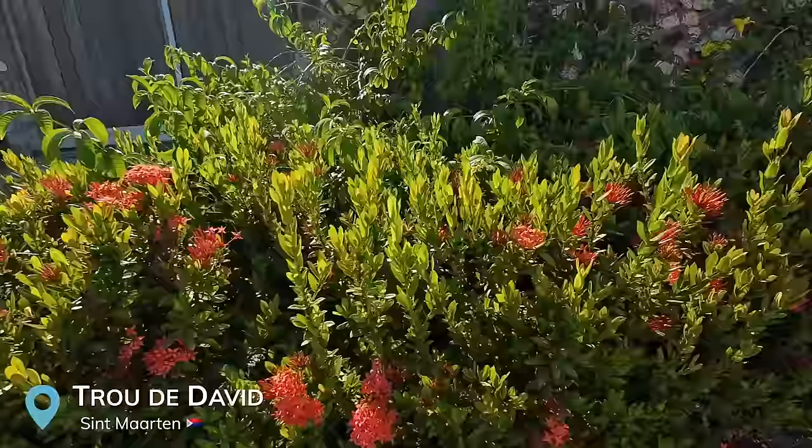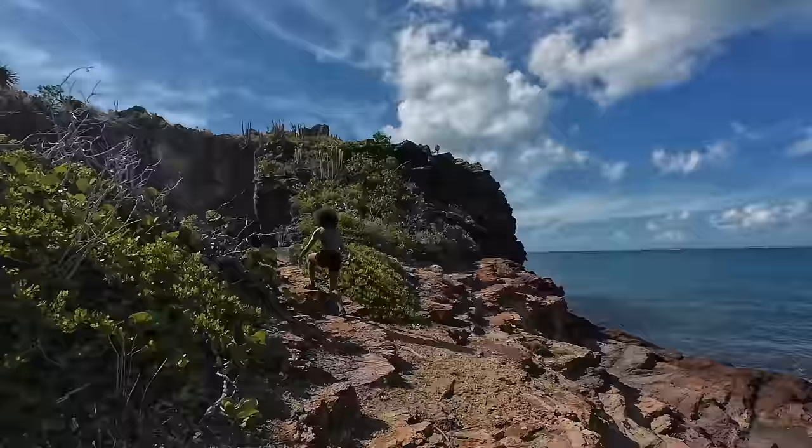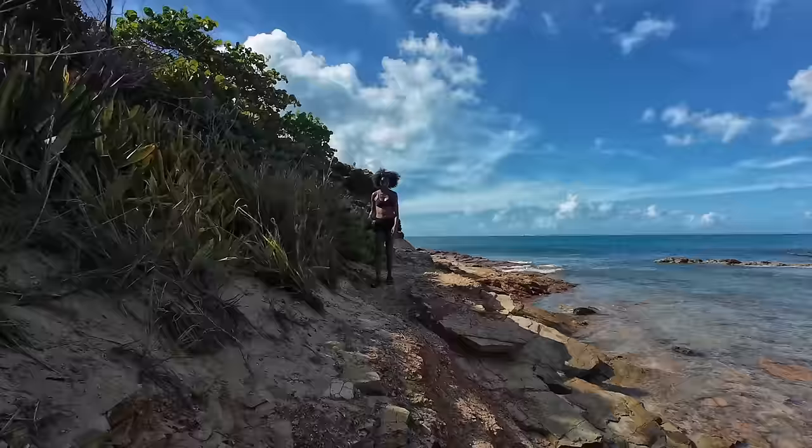The path here, at first it started off as a really wide and well-paved path, but towards the end, once you're getting close to the actual hole, you have to cross some jagged rocks, so just be mindful of that. But it's not too bad. If you do have water shoes, you can literally walk right on it and it isn't problematic.